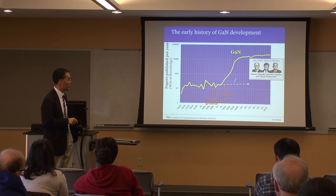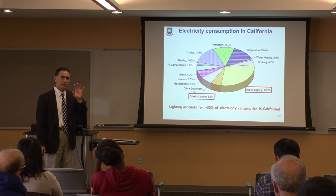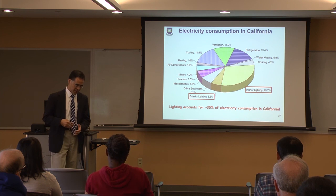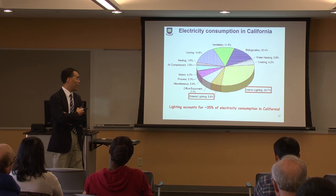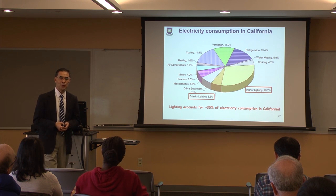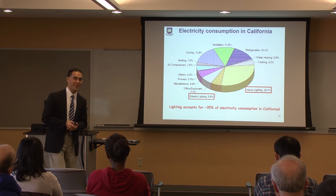Then the field changed course. Instead of staying dormant, it went up that way. In terms of our usage of electrical energy, lighting accounts for 30%, plus or minus 3 or 4%. So any advance in the efficiency of lighting fixtures will immediately impact our energy consumption. I'm pretty sure most of you probably do not have LED light bulbs at home yet, right? Or some of you do. Probably faculty, yes, not graduate students yet.